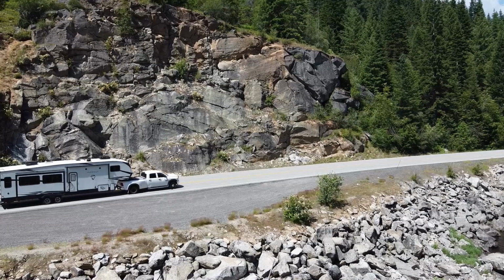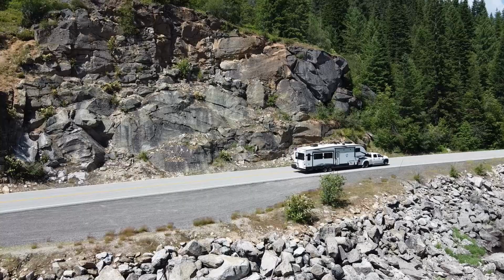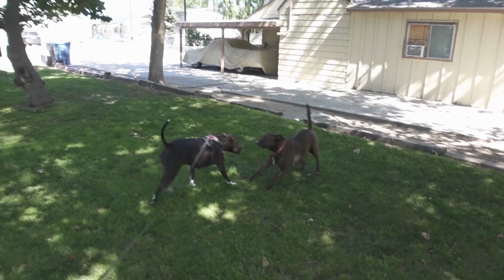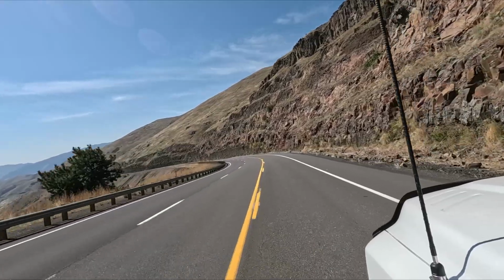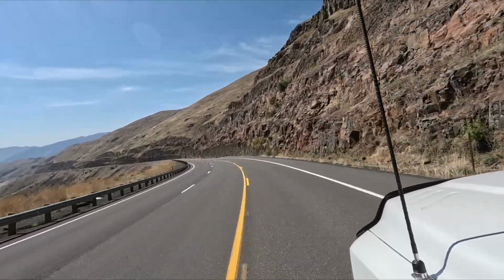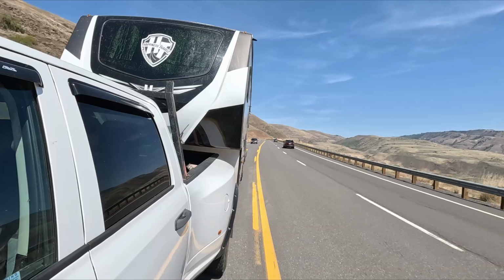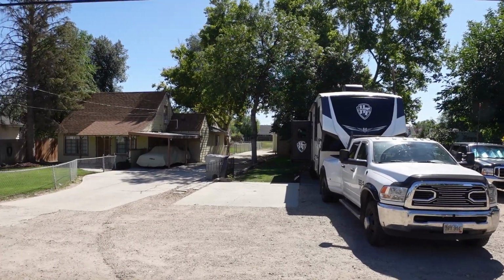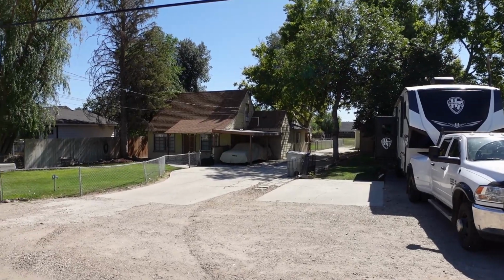If you guys are new here, we are a full-time RV travel nurse family. It is my wife, myself, and we have triplets that are 13, plus 2 big dogs. And we just wrapped up our current contract and we are hitting the road to go to our next. But before our next contract starts, we have a couple weeks, so we're gonna see some friends along the way. And we're gonna stay at their place for a couple days and do some Moochdocking.